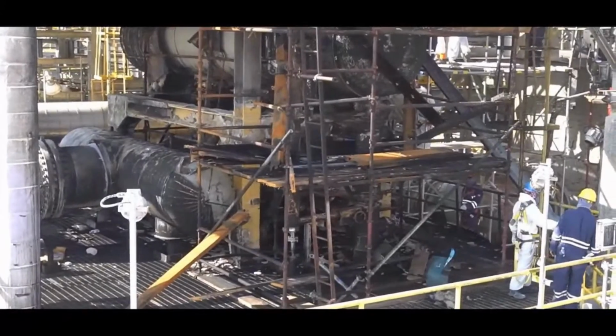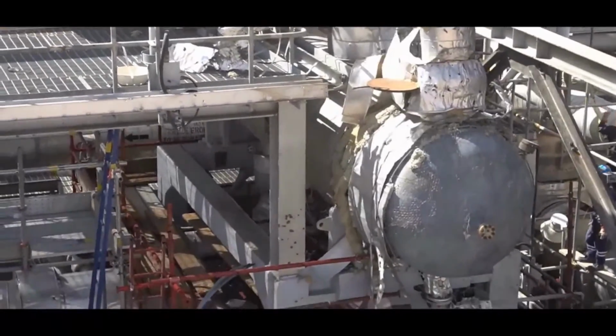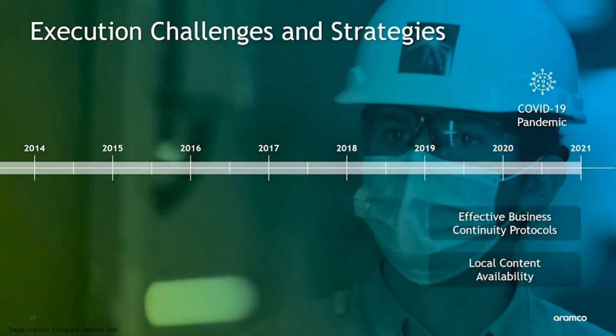Remarkably, this was managed efficiently within 10 days, returning Khurais to full production potential and maintaining the expansion's progress. And of course, in 2020, the COVID-19 pandemic presented yet another unexpected challenge. Pandemic control procedures, logistics, and manpower were put in place immediately.